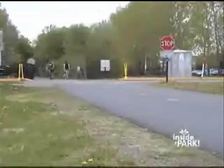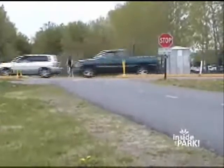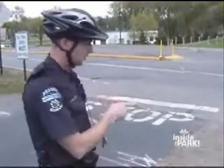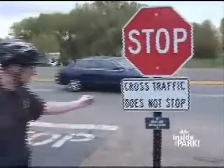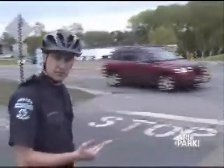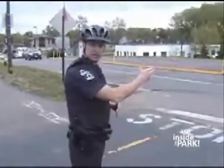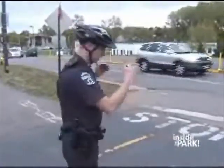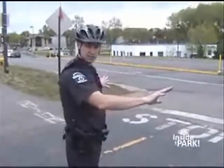When you're operating a bike on a trail, you must obey the signs on the trail. So if you come to an intersection like this with a stop sign, you are required by law to stop at that intersection. As you can see, we're here at Beltline Boulevard where the South Cedar Lake LRT trail crosses. Obviously it's marked with a stop sign, and we've actually added this sign here that says cross traffic does not stop. So at this intersection, if you're a cyclist, you must come to a stop. If there is traffic approaching this intersection, by law, you are supposed to stay right here. You are not allowed to cross that intersection until it is clear.